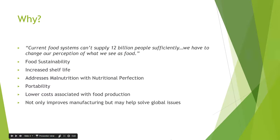So you might ask why, and I'll start with a quote. "Current food systems can't supply 12 billion people sufficiently. We have to change our perception of what we see as food." And this is very relevant to our life today. In the future, with our ever-growing population, it's inevitable that there won't be enough food to go around. And so we gotta change something.